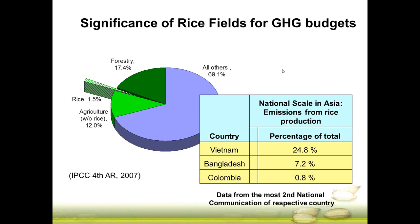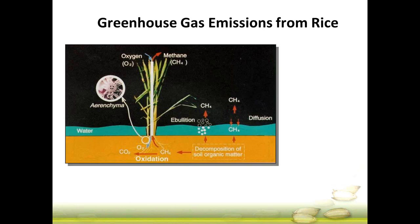So what is so peculiar about rice? Rice is the only crop that is flooded for longer periods of time, and so the soil is cut off from oxygen supply, and there is anaerobic decomposition of organic matter, which leads in the final product to methane. You can see here the different pathways. Methane can be emitted through the rice plant itself, in the form of bubbles and by diffusion. Next, please.